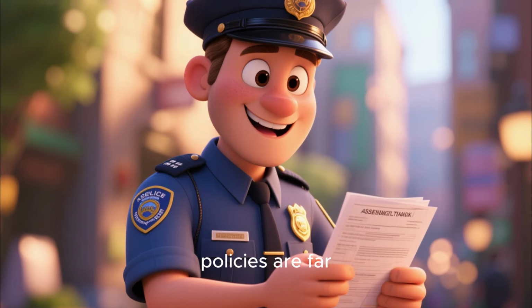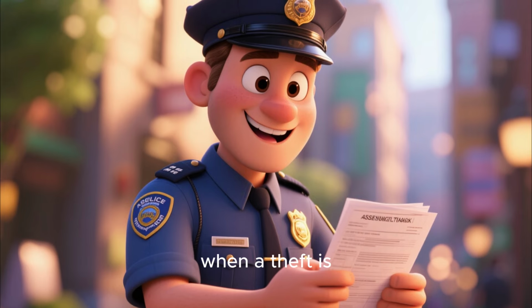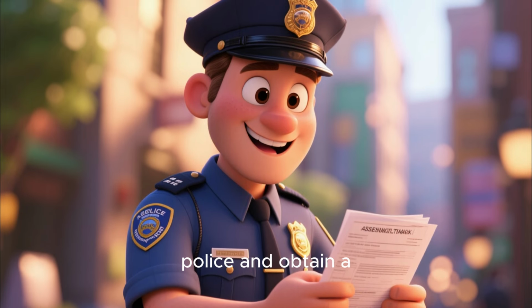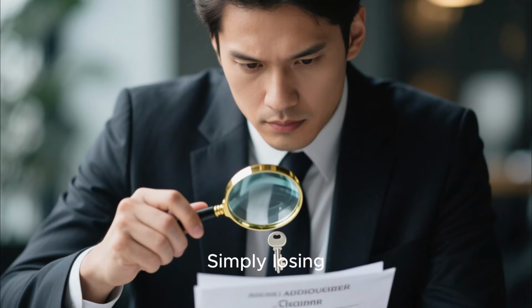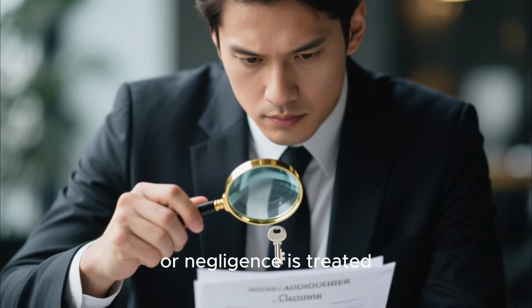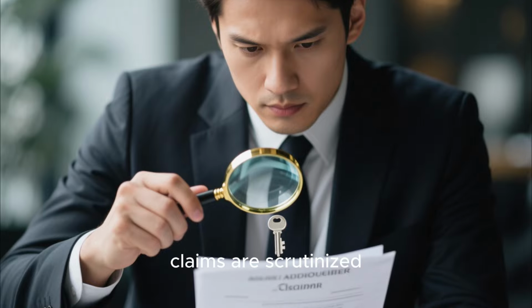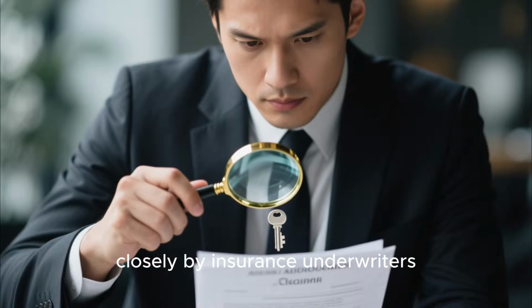Another crucial distinction to understand is the difference between lost keys and stolen keys. Most insurance policies are far more accommodating when a theft is involved, provided you report the incident immediately to the police and obtain a valid crime reference number. Simply losing your keys through misplacement or negligence is treated with much stricter conditions, and this is where most claims are scrutinized closely by insurance underwriters.